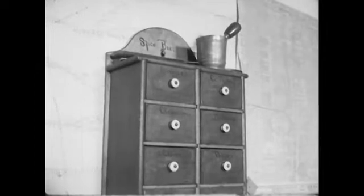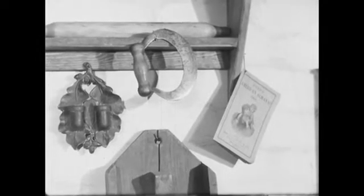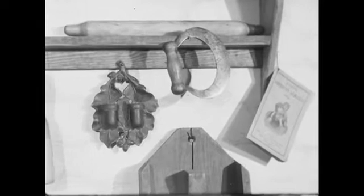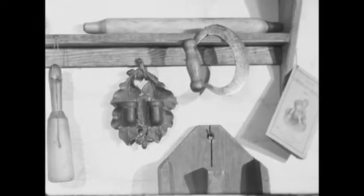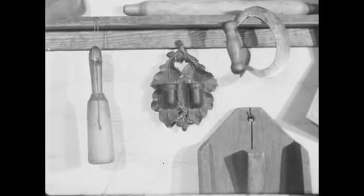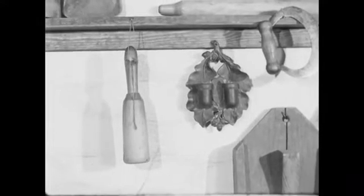He by no means tried to shave every day. Sometimes he didn't shave all season. And this is Dr. J.C. Ayer's American Almanac, 1888. Matches were kept in an iron safe to prevent unexpected fires. And here's a dough cutter and a rolling pin, and a potato masher. These were homemade.